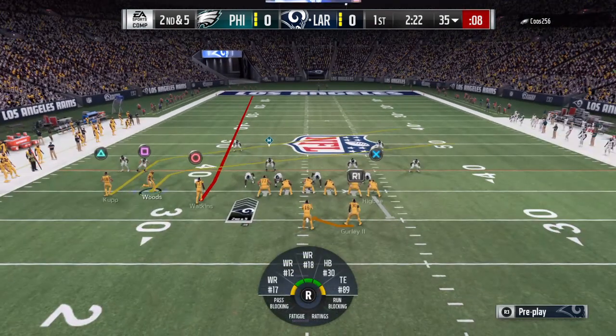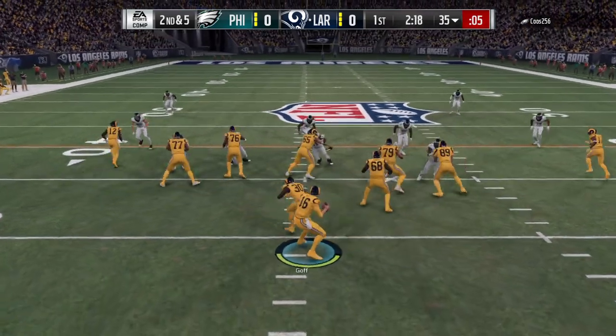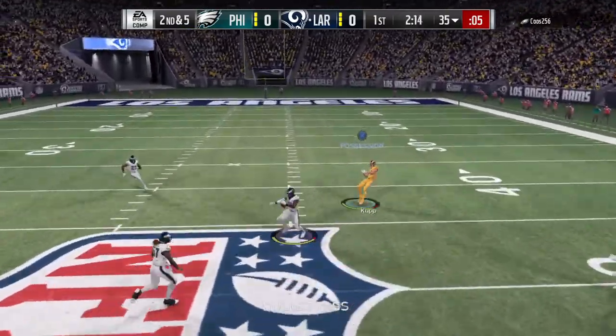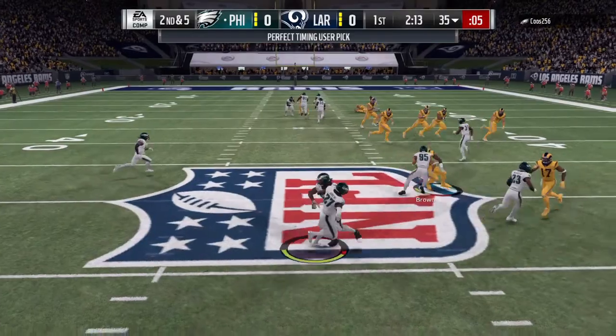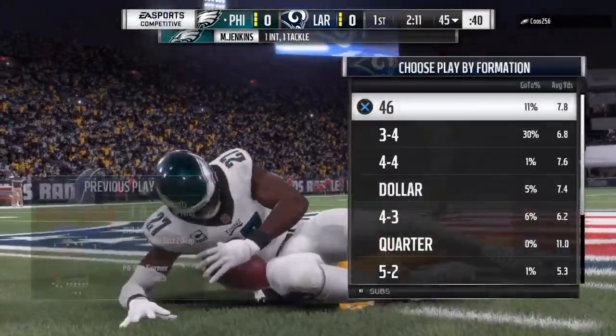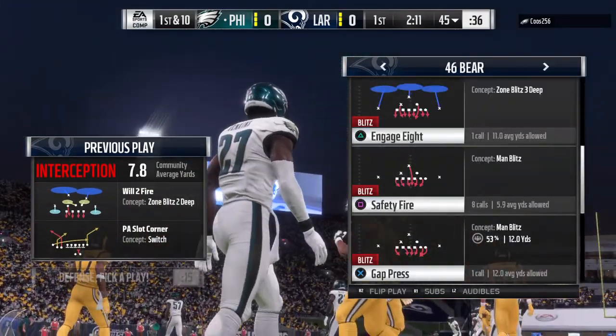Woods, the receiver in motion right. They go play action with Gurley. Now Goff. He rifles one that's intercepted. Picked off by Malcolm Jenkins. And his crew will take over at their own 45-yard line. Eagles will take over here in just a second on offense.